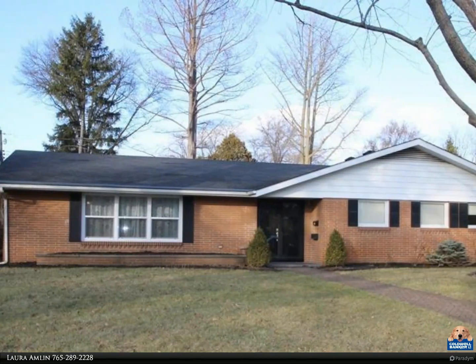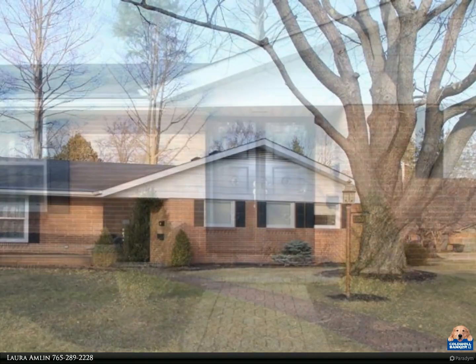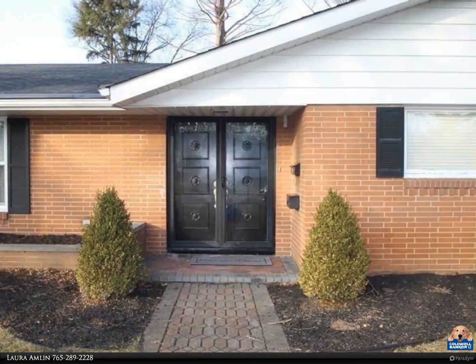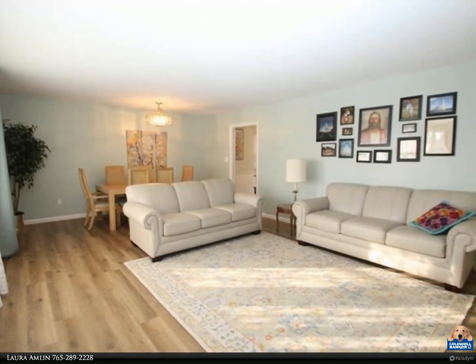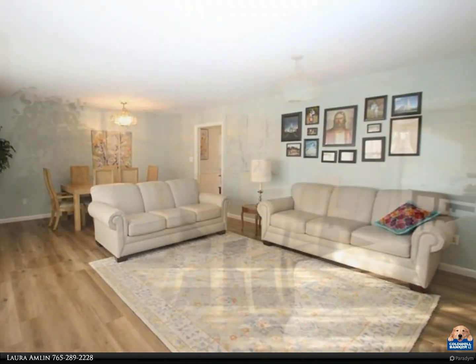Gatewood subdivision located near BSU and IU/Ball Hospital. 3 bedrooms, 2 full baths and approximately 2,116 square feet. Circular floor plan featuring formal living room, family room, formal dining, eat-in kitchen, and enclosed porch.